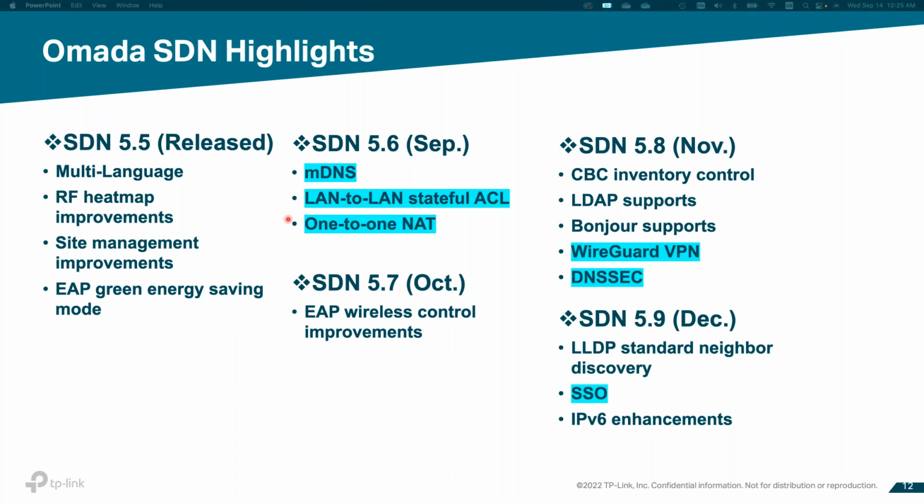The other very important feature is the LAN-to-LAN stateful ACL. This stateful ACL was available in the WAN-to-LAN situation, and now we're going to implement it in the LAN-to-LAN situation. It is more granular control for your LAN-to-LAN, VLAN to LAN, VLAN to VLAN traffic.